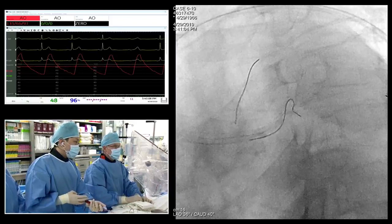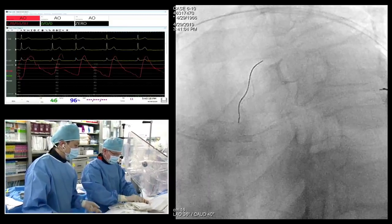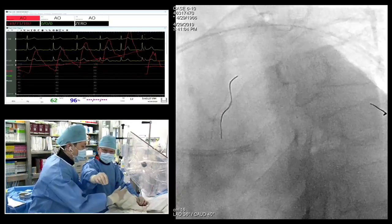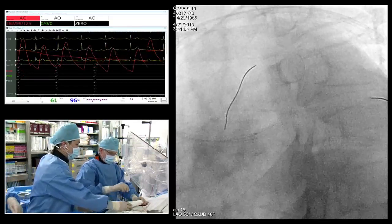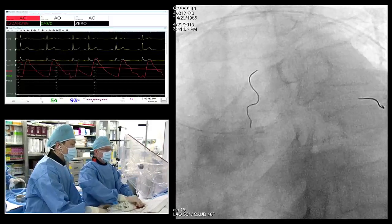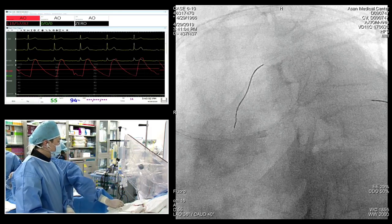A quick question. Would you consider doing a POT first before you recross? Not really. I will do it if I have difficulties to recross. Okay, so this is the circ, this is the LAD, this is the other circ that we take out. So this is the wire in the circ that I just put in. So let's take a Trio semi-compliant to do dilatation on the circ. And we can do the kissing with the same 3.5 that we used to pre-dilate.